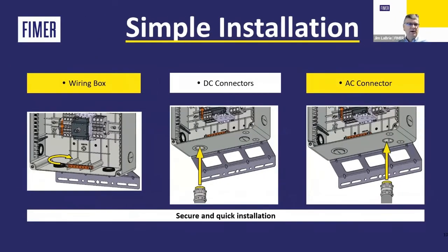Let's talk a little bit about installation here. Depending on the size of the project, installation could be as simple as three connections. And as I mentioned previously, all those connections are made in the wiring box. No need to go into the body of the inverter. As an installer, you simply remove the wiring box cover, connect the DC inputs on the left. This will be either one or two. Connect the AC outputs on the right. Replace the cover, and you're done.